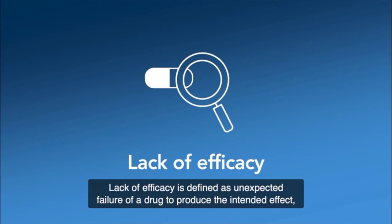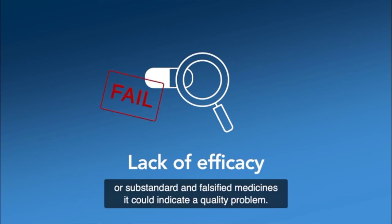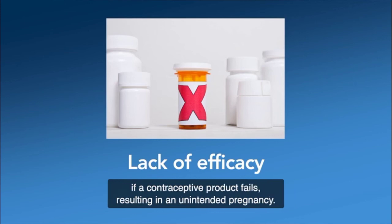Lack of efficacy is defined as unexpected failure of a drug to produce the intended effect, as determined by previous scientific investigation. Since lack of efficacy may be a consequence of poor manufacturing practice or substandard and falsified medicines, it could indicate a quality problem. Lack of efficacy may have serious implications for the patient. For example, if an antibiotic does not treat an infection due to drug resistance or a defective drug, or if a contraceptive product fails, resulting in an unintended pregnancy.